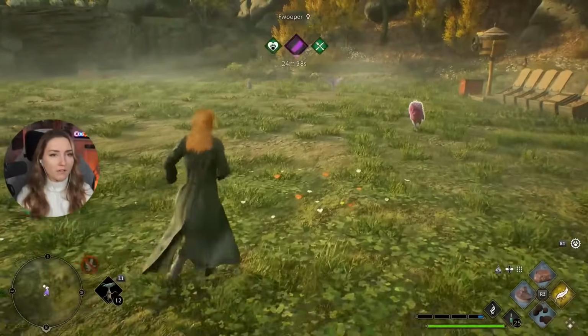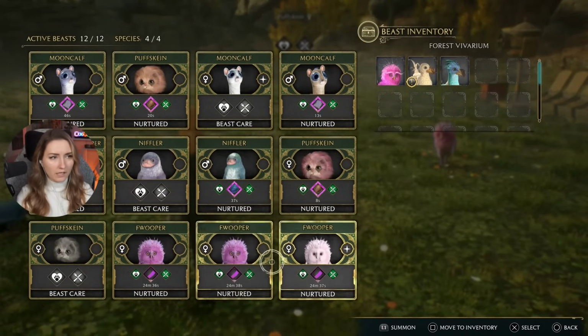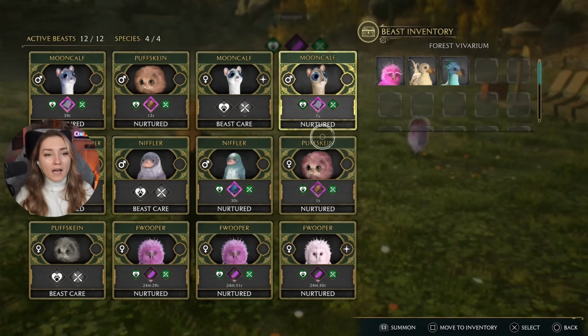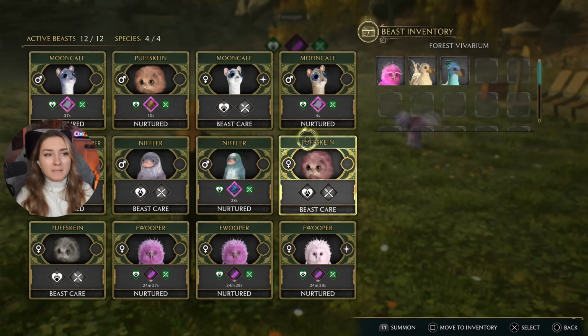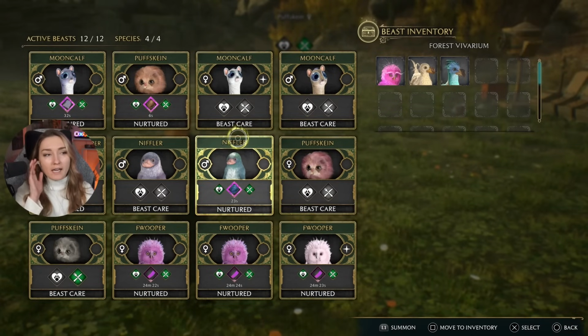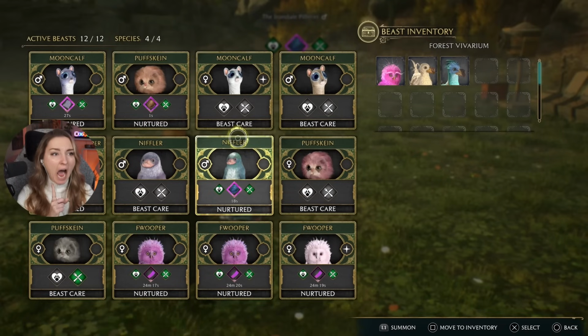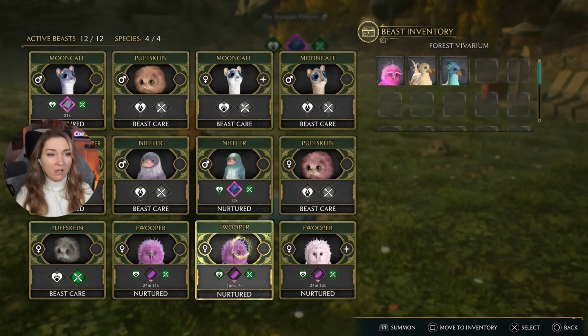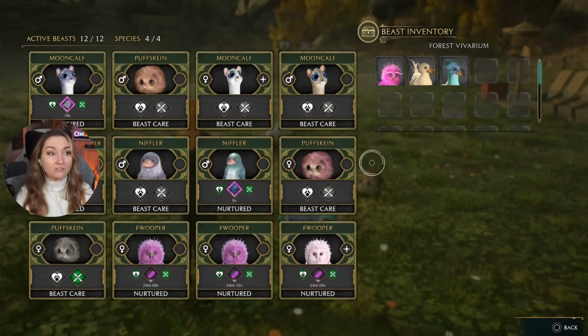Whoa, where's my other one? There's four in here, right? No! I missed one! Beast limit reached. Sad times. Sad times. I don't think I have the heart to remove anyone. This is the worst news I've gotten. They all have to go in there. They all go in there.